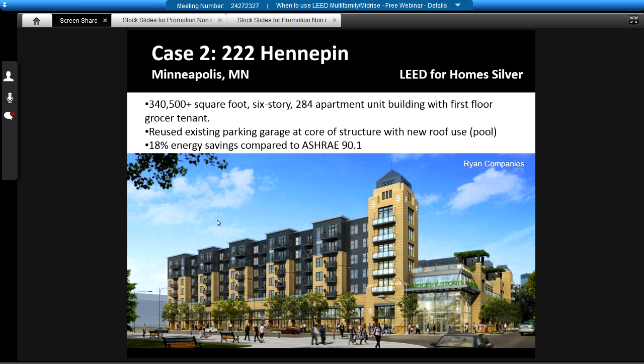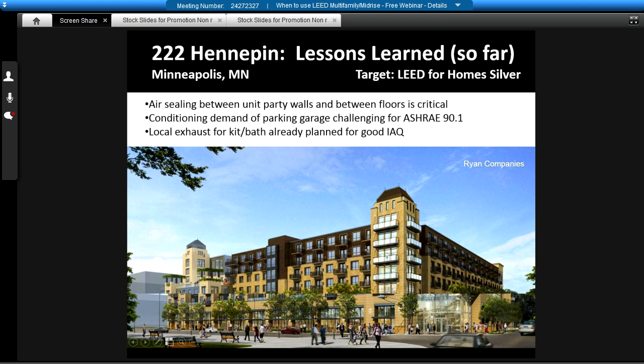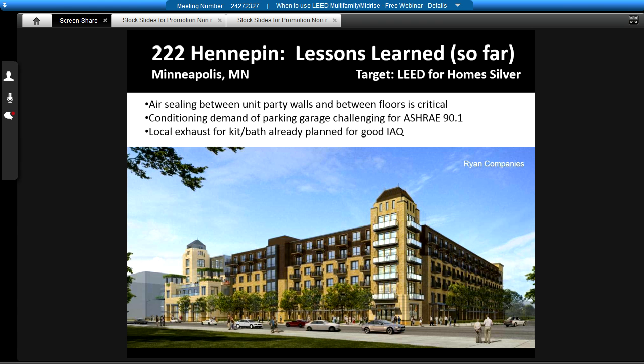So the issue with LEED Midrise is that you not only have to meet ASHRAE 90.1-2007, you have to exceed it by at least 15%. So that's the prerequisite, and in certain situations that can prove to be quite a challenge for the project team.